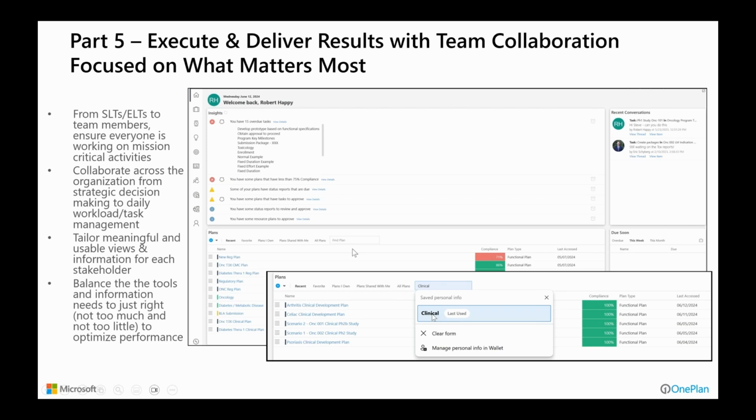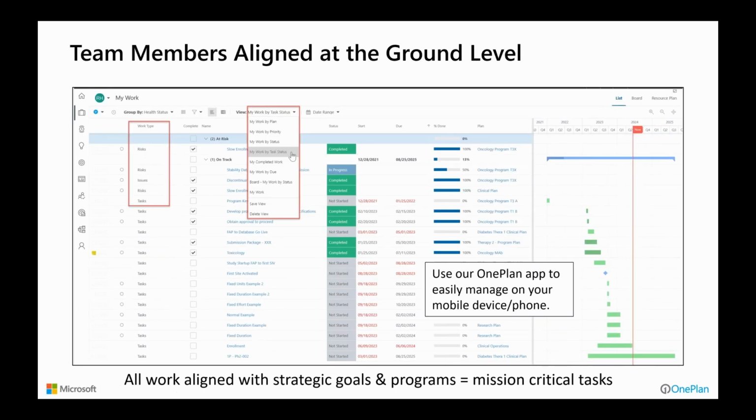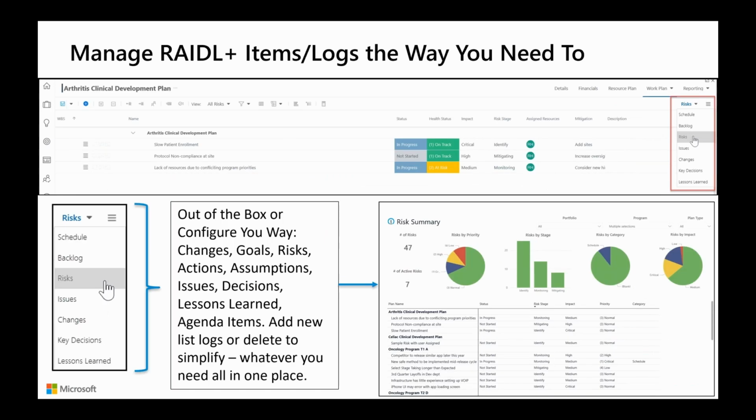And these can all be tailored to meet your exact needs. Then I can go to the team member area and look at the work, and I can look at work by status, by work plan, by priority, by program. You can also use our One Plan app to easily manage on your mobile device or your phone. And the whole idea is that we're able to look at these strategic goals, put them into programs and projects and schedules, and now, boom, here I'm at the ground level, and this is what I need to do. Not only that, I mentioned this already, but you can manage your RAID log in here as well.